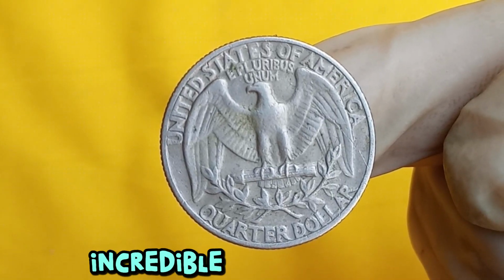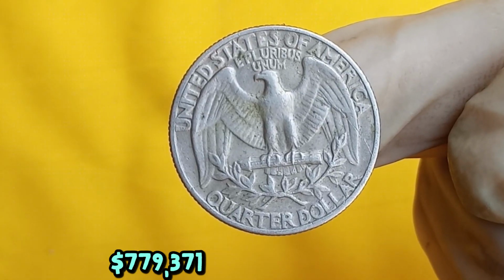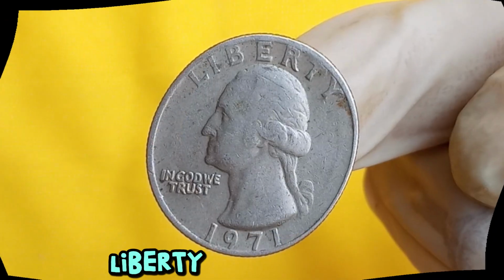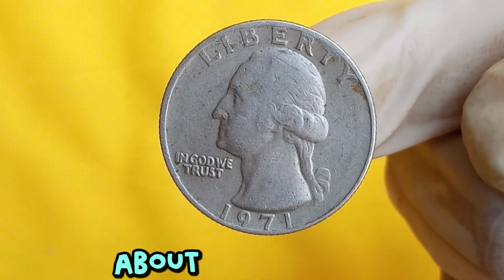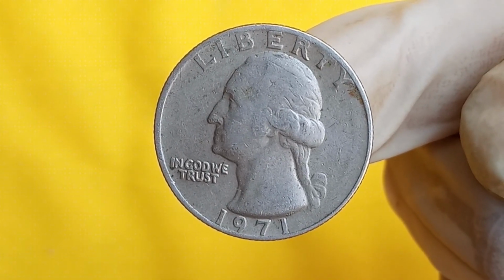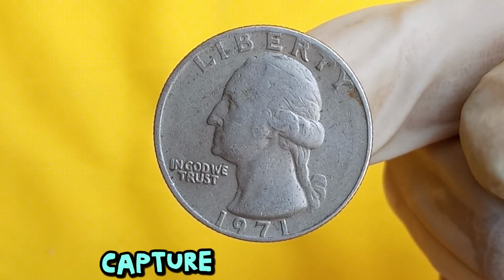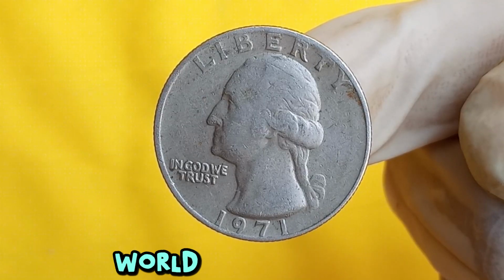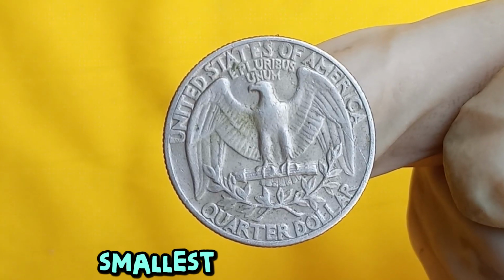As we look at the incredible potential value of $779,371 for a rare 1941 Liberty Quarter, it becomes clear why collectors remain so passionate about searching for these coins. A small piece of silver created more than 80 years ago can still capture the imagination of people around the world. It reminds us that history can live inside even the smallest objects.